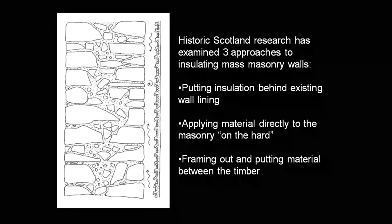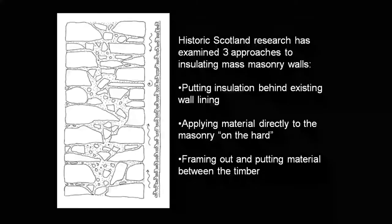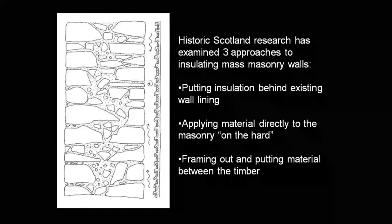If we think firstly about insulating walls, so if we think about insulating solid mass masonry walls, when we think about internal insulation, we have looked at three broad approaches for insulating masonry walls internally. If there is a wall lining built off the masonry, so it could be lathed plaster, could be later plasterboard, look at putting material into the space between the wall lining and the masonry. We've also looked at putting a material directly onto the masonry, so no gap, just an insulating material applied directly onto the masonry. And thirdly, we've looked at building out a frame, putting in an insulating material, and then finishing with plasterboard accordingly.